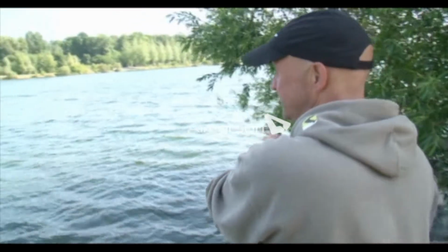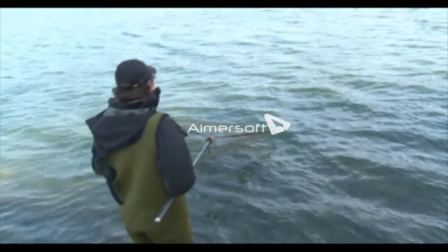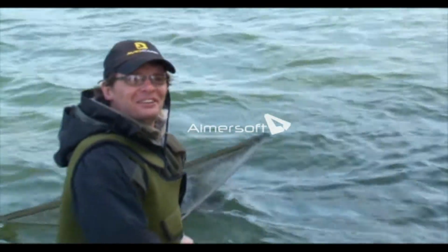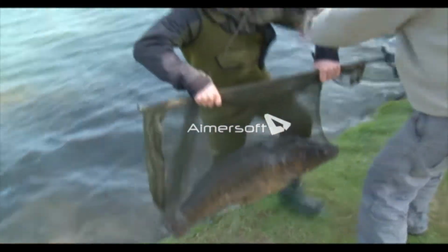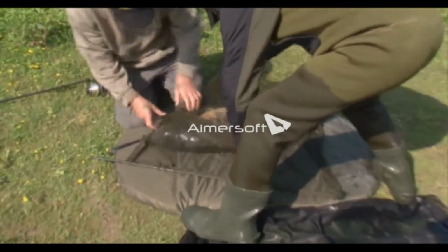This is a 60 pounder and it's down to 26.5. Just got the figures around the wrong way. It's not 62, it's 26. Oh, it's a nice linear, mate. Scaly one. It's a nice fish, isn't it? I think it's a 30 pounder. That is beautiful. Oh, mate, yeah. That's a good 30, John, isn't it?